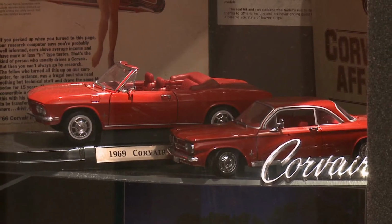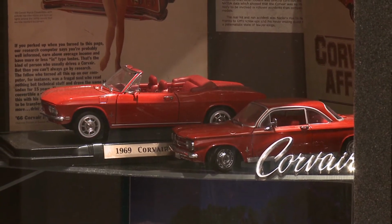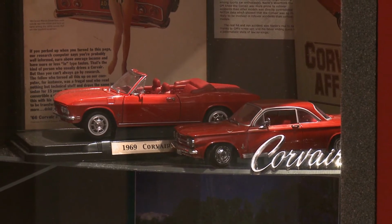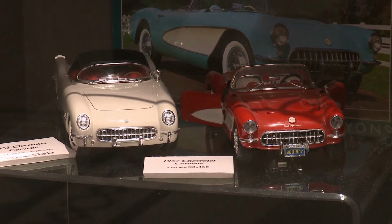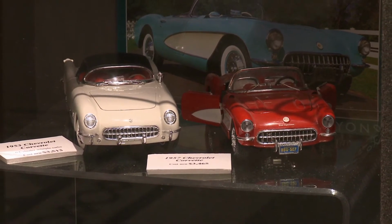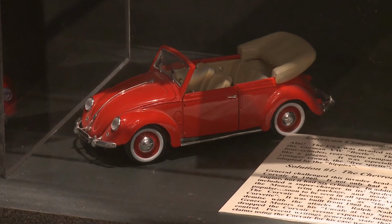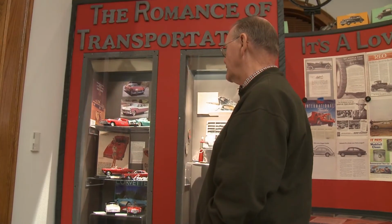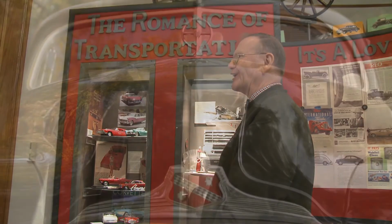The models have gotten so popular now because they say that the people that used to put these together, like myself, and the kids now are dealing more with computer games and stuff like that instead of working with models. But where you can buy them, they run all the way from upper $30 or around $30 to, if you get a real intricate model and collector type of things, over $100 per model.